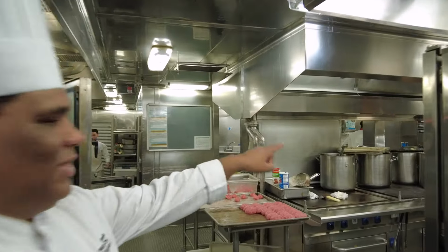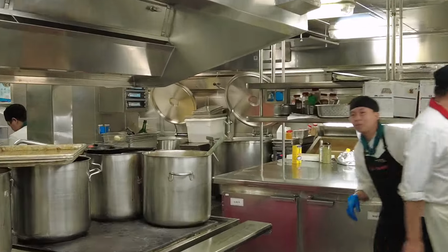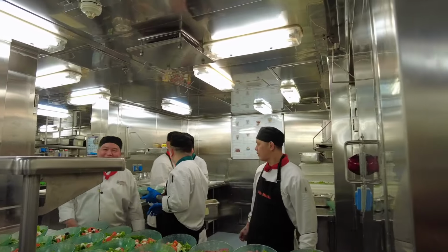And we have a big soup kettle. Big means very big soup kettle. This is the one kettle. How big? Yeah. Big one kettle. Oh, that's a big kettle of soup. It is, my favorite thing, salad.